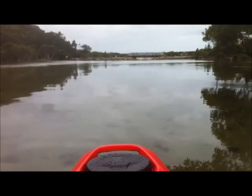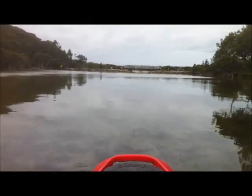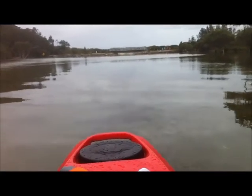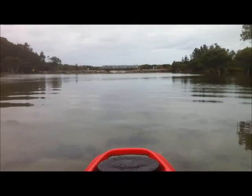Okay, made it to the mouth of the basin, and I think the tide's still running out, so when I get a bit closer, I'll be able to show you how strong the current is. It's probably not as strong as it was when I came in. I think the tide's not quite as strong as it was, but it still feels like it's going out that way.